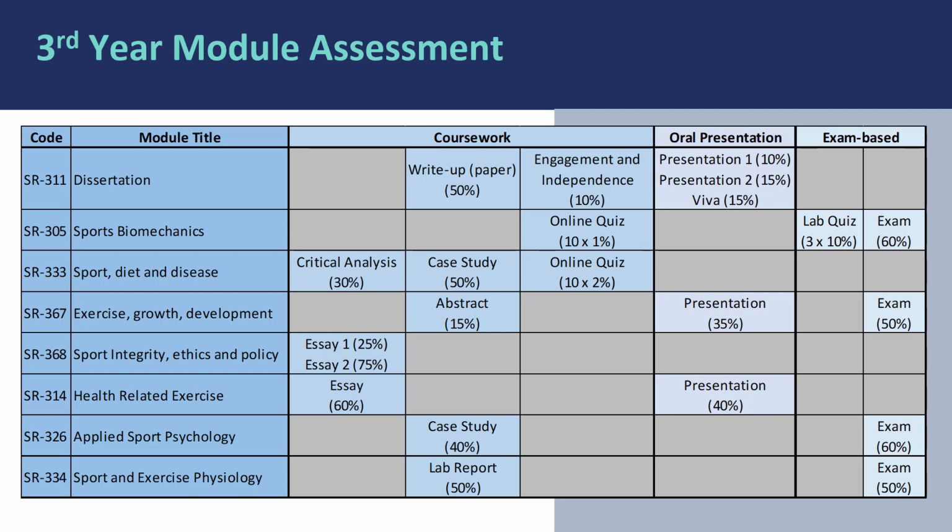We then have SR 305 Biomechanics, which has a series of online quizzes throughout the module, as well as lab-based quizzes which may be online, and a more traditional exam that you'll be familiar with. That particular module is planned to change just slightly from the previously reported lab report, and instead the quizzes have come in just to help facilitate your learning across the year.